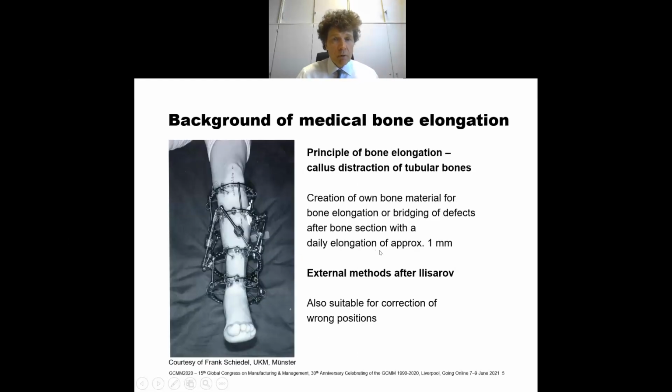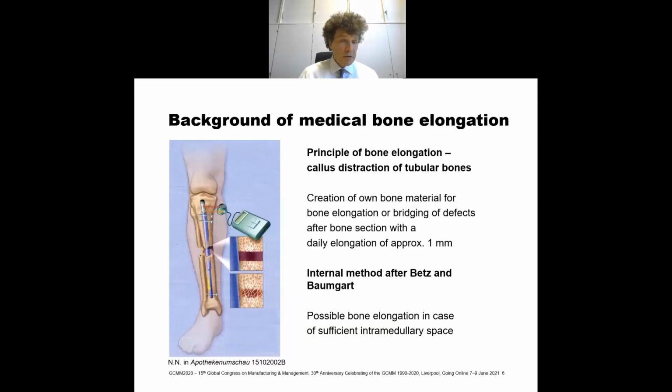So, bone elongation can be achieved by external methods. You can create your own bone material and bridge defects after bone section, and you can achieve daily elongations of approximately 1 millimeter. They are also suitable for the correction of wrong positions. The internal systems do the same job, but they cannot be used for bone corrections. But if you have a tube that is sufficiently big, you can place the whole implant system inside the bone.